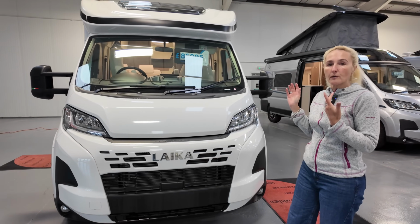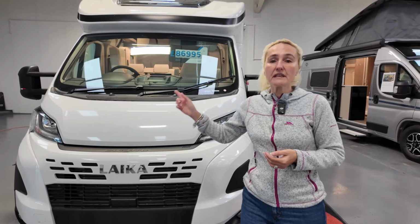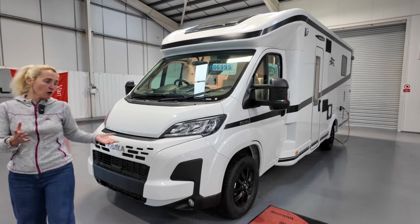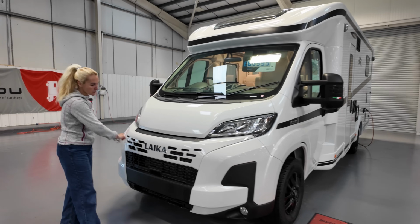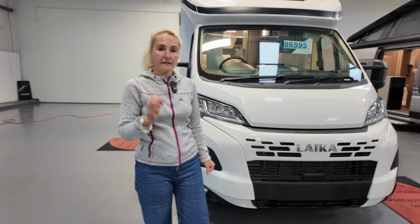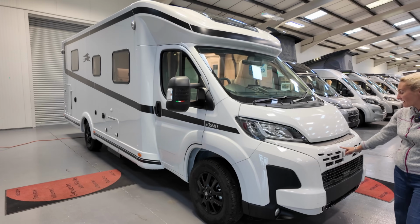So let's first of all talk about the price. Now prices start at £80,000, although this one at Camper UK, as we can see here, is £87,000 because it's got a few extras on it. It is based on the Fiat Ducato. This 2025 model, we know it's the 2025 new model because of this front. I have shown you that in a few other reviews as well. So this is the vents that you want to be looking at for a new model.